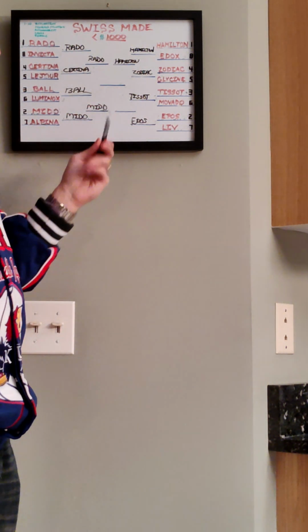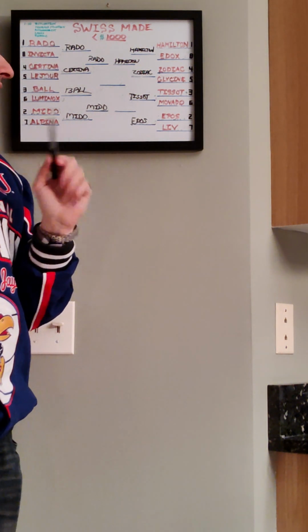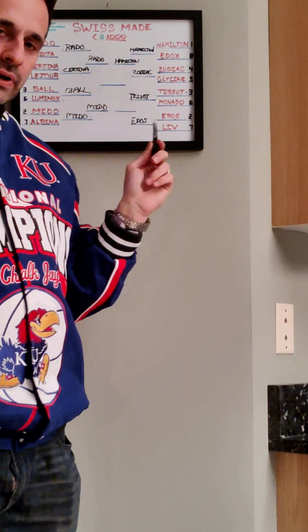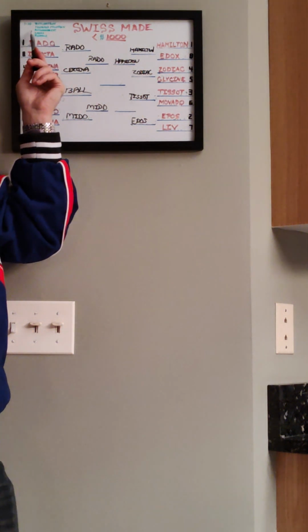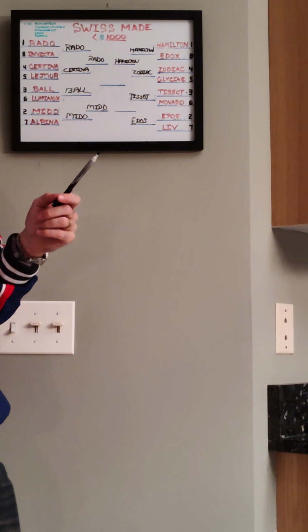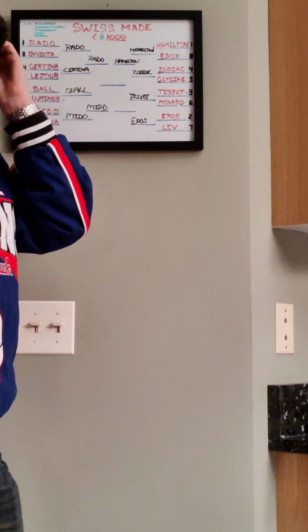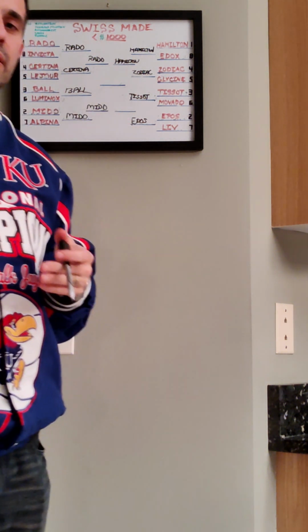Now we're going to look at the final one, and that's Tissot against Epos. Now you're dealing with an entry level, big brand against a smaller brand, and this is where Tissot is going to win against affordability. And they will basically win on reputation because they've been around longer. They've been around since like the 1800s. They're well known in the industry.